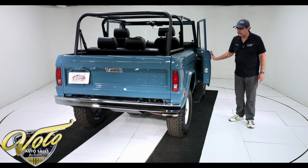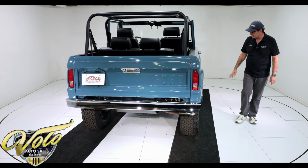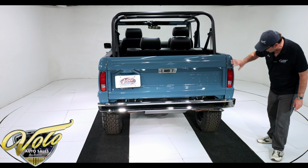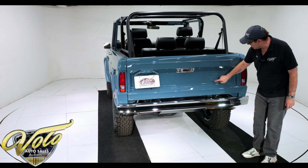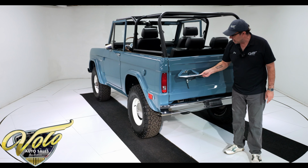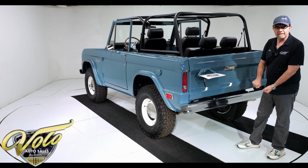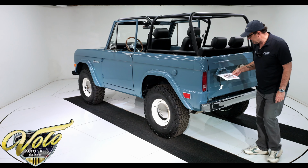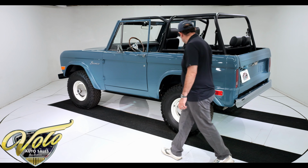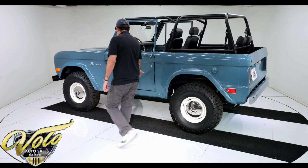I know we just opened it, but look at that, how nice it shuts. All arrow straight, all fitting right, no rust, no damage, no funny areas. Ford, all nice and clean. I like how this pops down if you're driving with the tailgate down. That's how you see the license plate. All nice, clean, straight metal. Here's the fuel filler. Excellent shape.